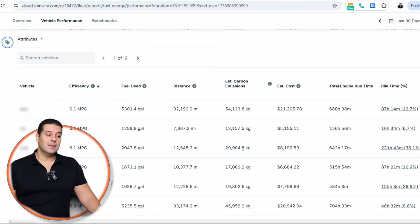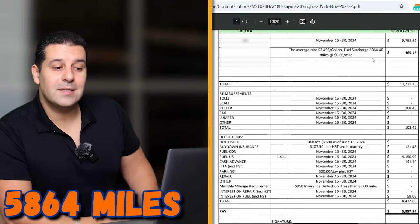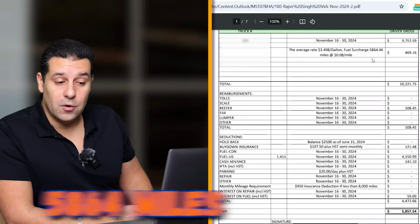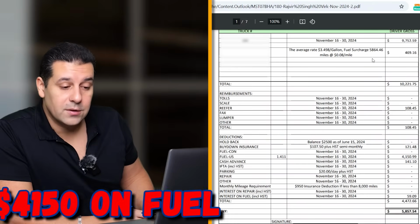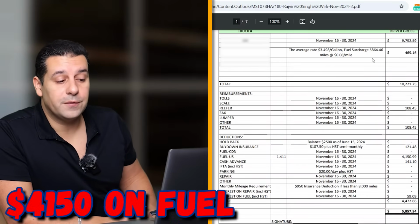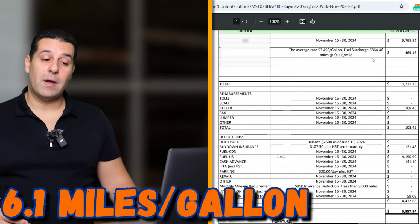I mean, that is definitely impacting the pay. Now, how much is it impacting the pay? So 5,864 miles is what this driver drove. And you can see the fuel that he spent is $4,150 on fuel, which is excessive because he's only running at 6.1 miles per gallon.